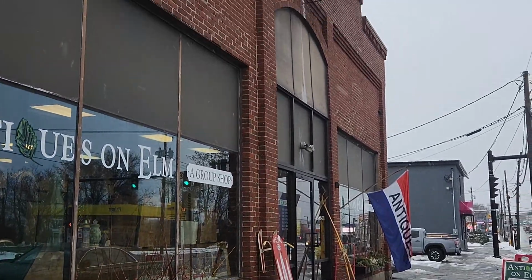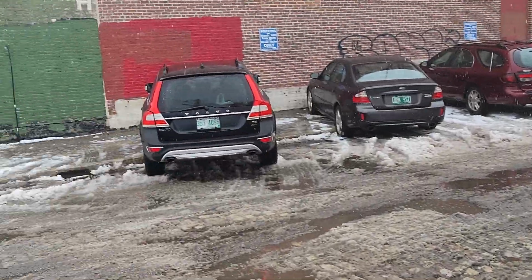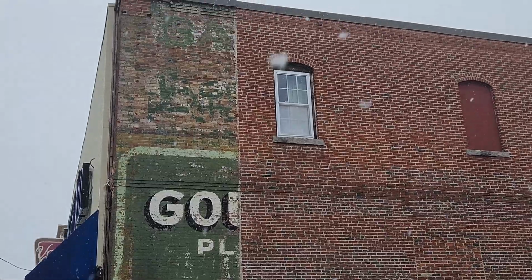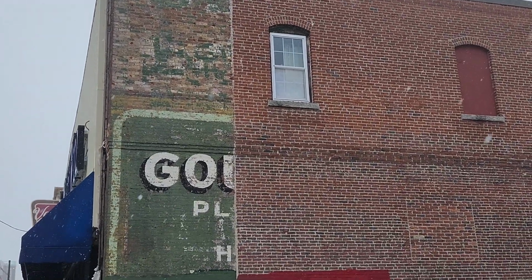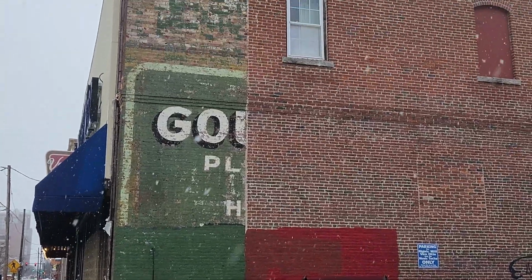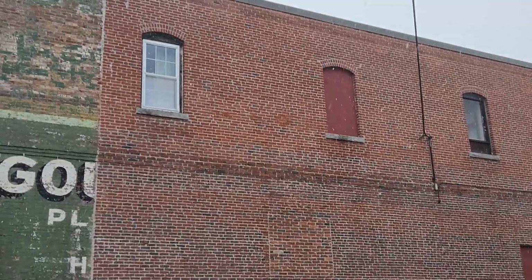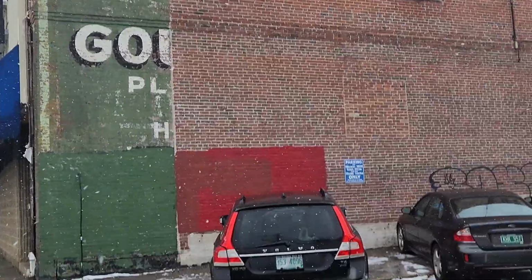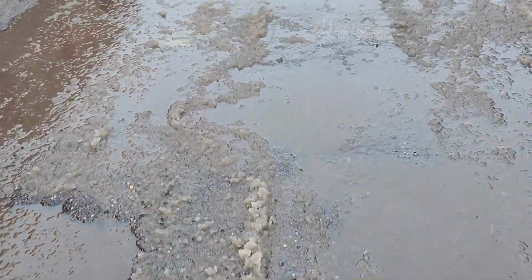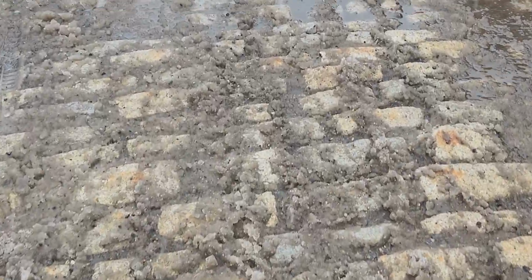I'm near the Antiques on Elm Street building. Right here, there's a little bit of history. I've driven by here many times and I've been wanting to film this, but I keep forgetting. There was a business here many years ago that had a mural that was painted. I'm not sure why it ends abruptly, but likely something was demoed or this wall was rebuilt for some reason. There could have been a fire. But also, there's remnants of a cobblestone road here underneath the pavement that's been exposed. It's kind of covered in slush right now, but you can still see it.